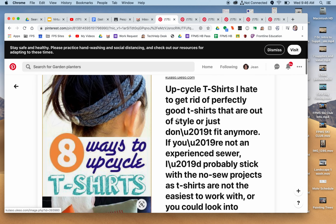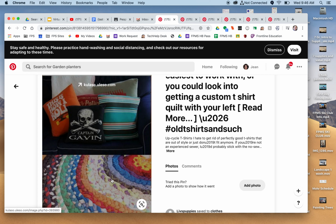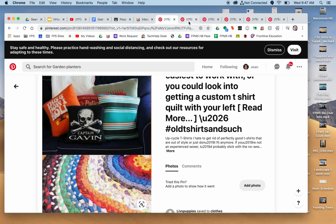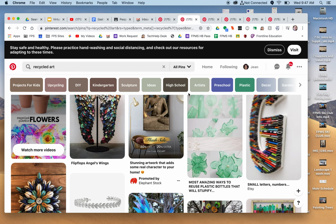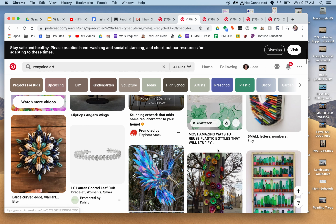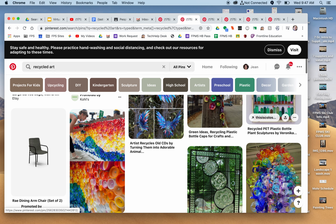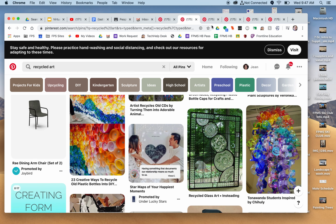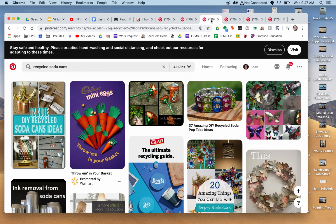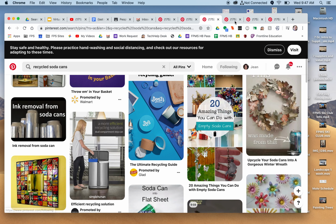I just Googled things like how to upcycle t-shirts. You probably have those laying around. I did have students make rugs with them, and I did have students take their jerseys and turn them into pillows. I Googled recycled art generic form and saw things from plastic water bottles to paper to felting. Here's some more plastic water bottles, things that you might not ever think about. I did a Google search based on soda cans and the tabs and the cans. There's so many ideas out there for you.